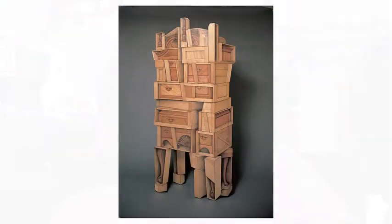So I converted over to making these crates out of Sitka spruce, and I made them real fancy. I called it designer crates. It's a large chest with several drawers in it that appears to look like blocks, but it really is just a facade. The drawers are actually parallelograms, and they pull out at an angle.